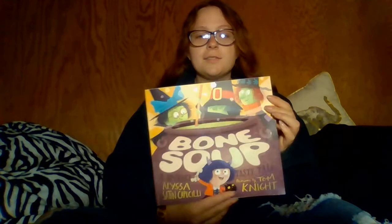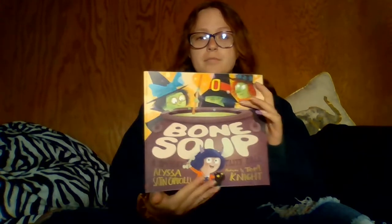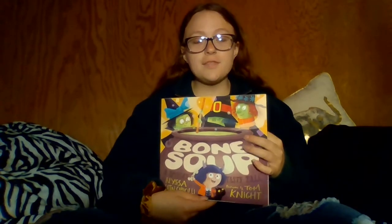As we look at the front and back cover, what are some ingredients you think we will find in the bone soup and why? What are some ingredients that you would put in the bone soup? Let's find out what's going to be in that bone soup.